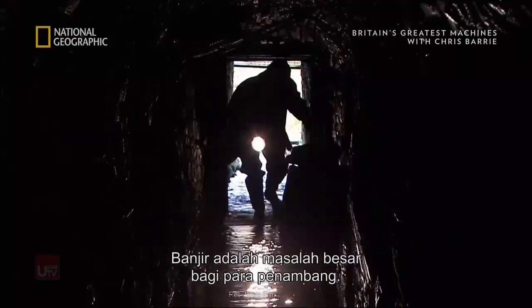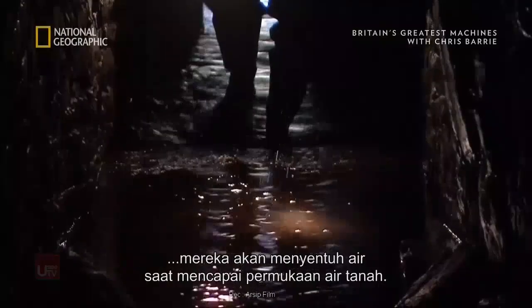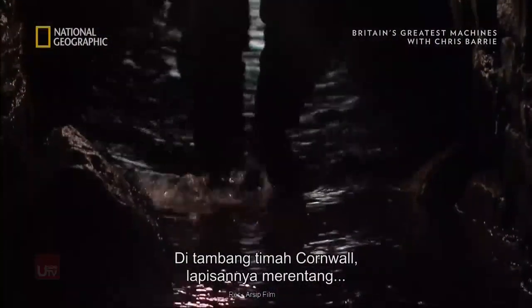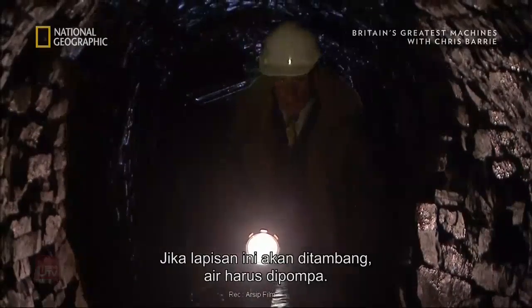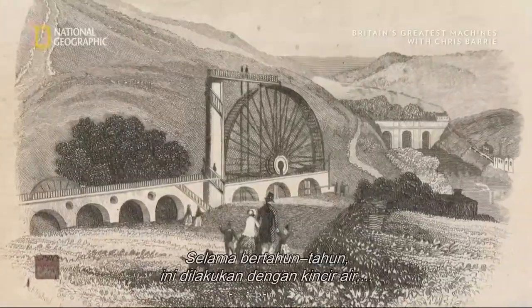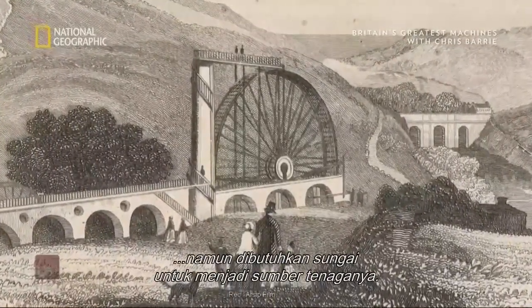Flooding was a big problem for miners. As miners dug deeper, they inevitably hit water as the water table was reached. In the tin mines of Cornwall, the seams stretched out below the seabed. If these deposits were to be mined, the water would have to be pumped. For years, this was done with water wheels, but they needed a river to power them.